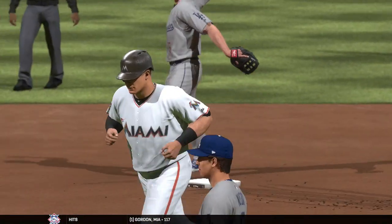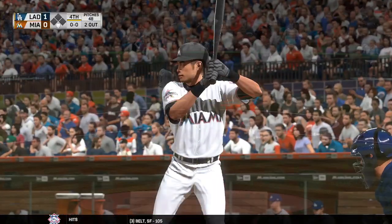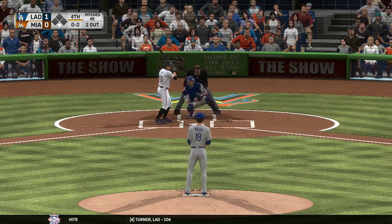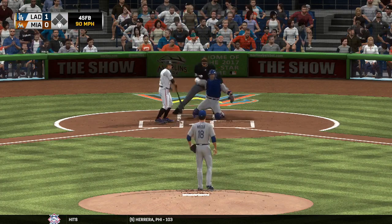Now batting, left fielder, Ichiro. Here's Ichiro now. 0 for 1 for him here in this one. Here comes the first pitch. Takes a high fastball for a strike.